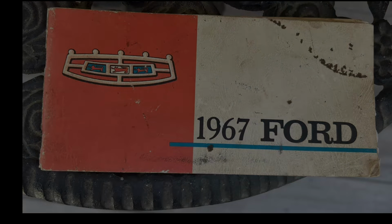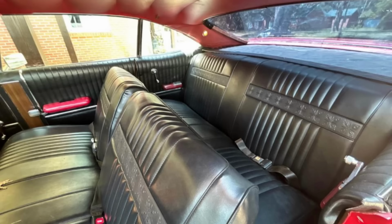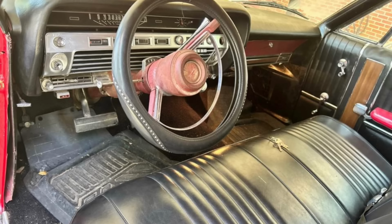Will burn rubber if you slam on the gas. Regular gas is fine. No trades, $10,000 or best offer. And guys, I give this one my best deal seal.